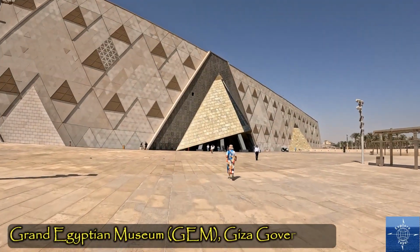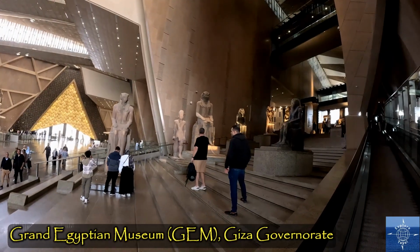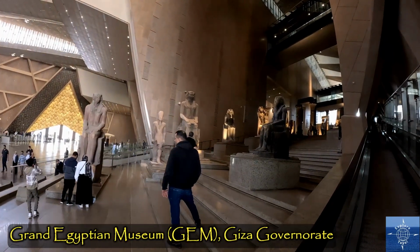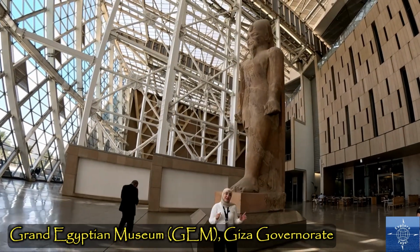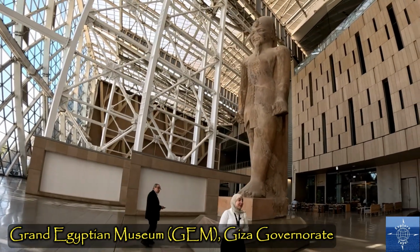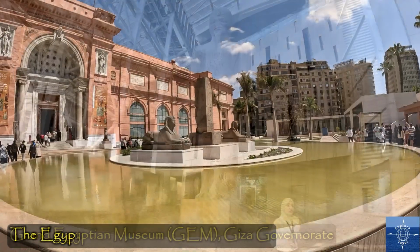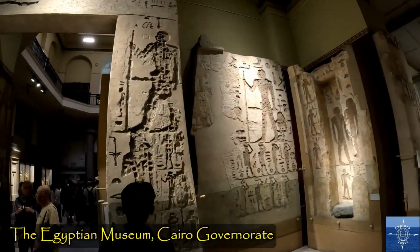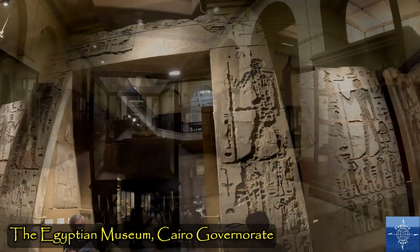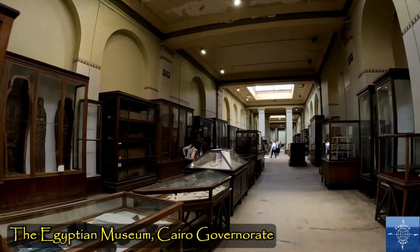Our next stop was the Grand Egyptian Museum, or GEM, a truly world-class museum that's well organized, well presented, and well labeled. And the English language guided tour from a trained Egyptologist gave us a thorough overview. Next, we visited the Egyptian Museum in Cairo, still an excellent museum, but much older and more poorly labeled compared to the GEM.